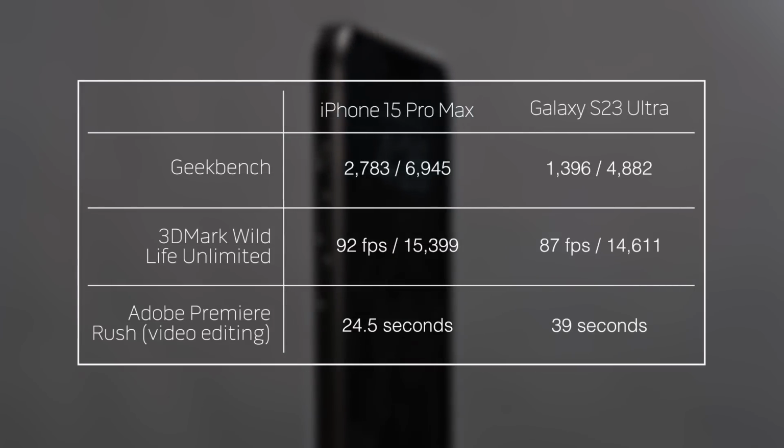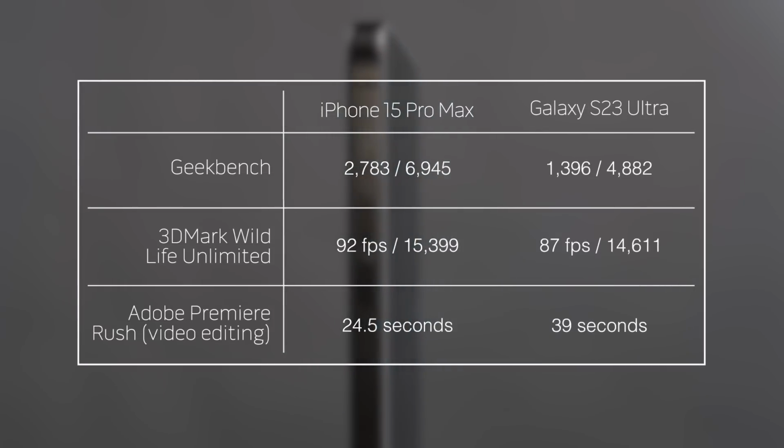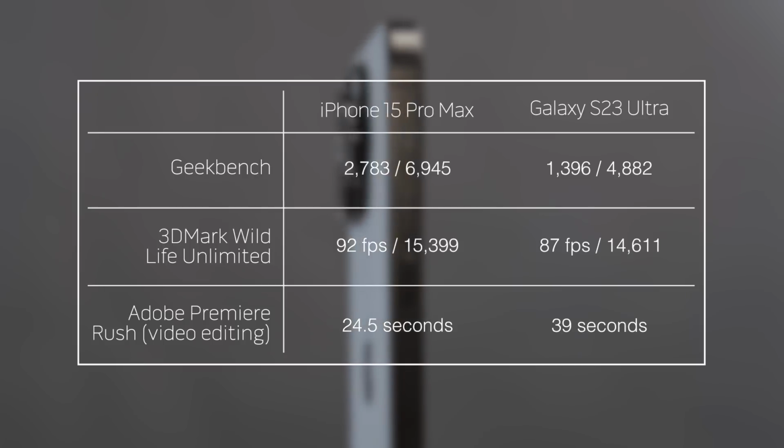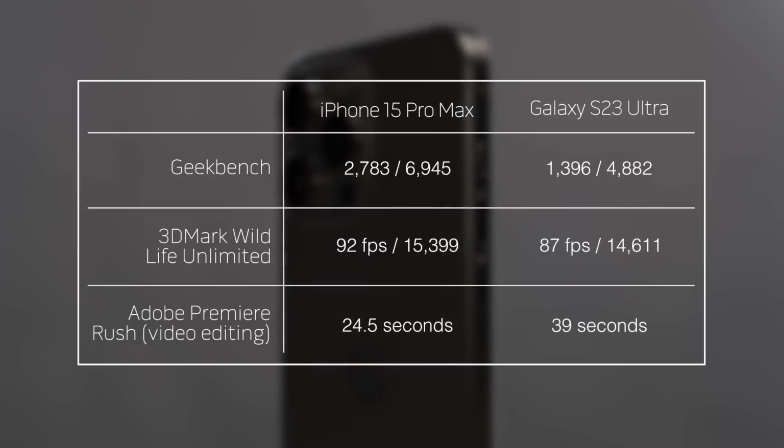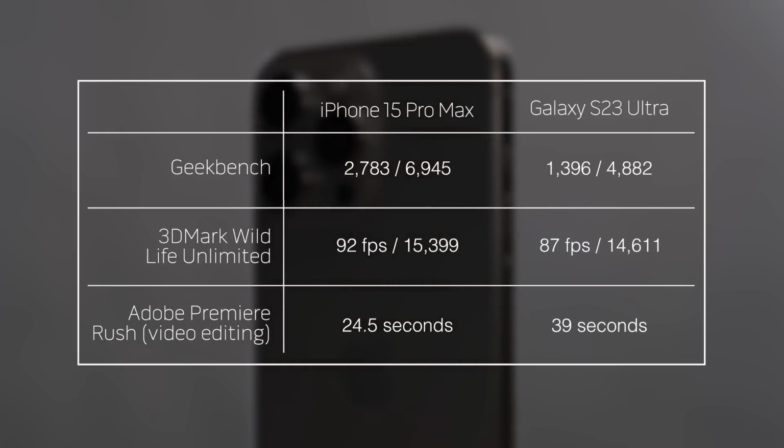On Geekbench, which measures overall performance, the iPhone 15 Pro Max notched a single-core score of 2783 and a multi-core score of 6945. That's a substantial leap from the Galaxy S23 Ultra's Snapdragon 8 Gen 2 chip, and well above the iPhone 14 Pro Max.